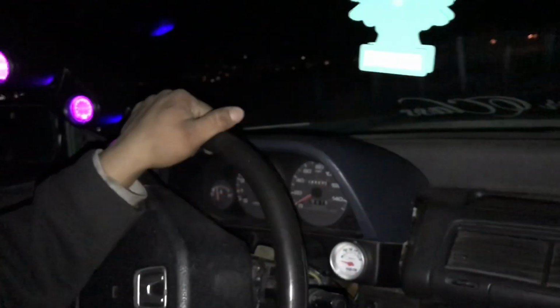We're finally taking the car home. We got a couple things to fix, but she's making boost. Damn, she sounds loud. As soon as we get onto the freeway, maybe we'll do a little pull.